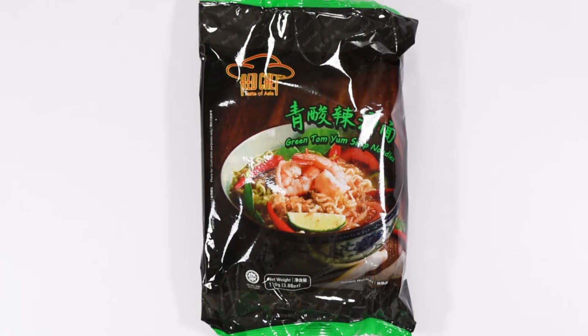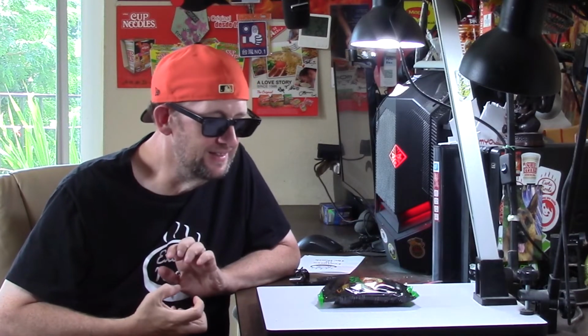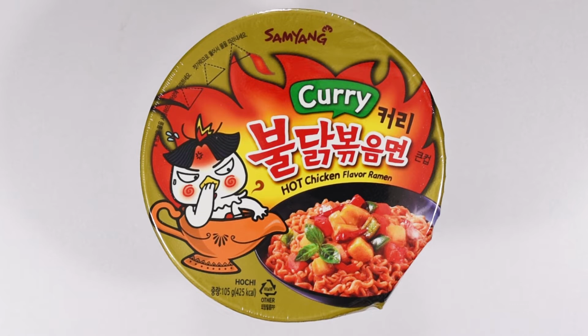And here we've got one that's actually on this year's top 10 instant noodles of all time list. This one is by Red Chef, and this is their green tom yum noodle soup. And the green tom yum is totally different than anything I've ever had before. It's got a really nice taste to it and a nice thickness. So yeah, definitely give this one a try. This is a nice inclusion.